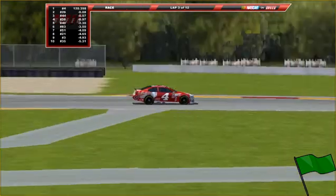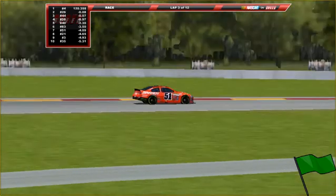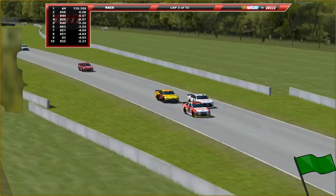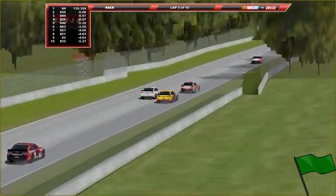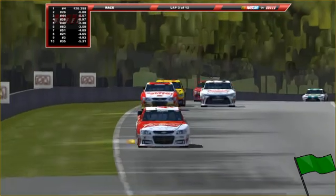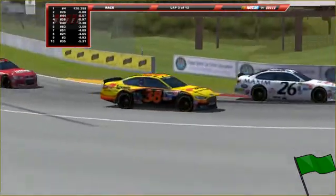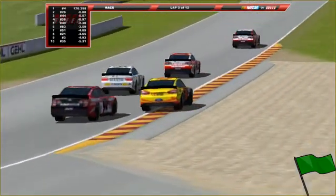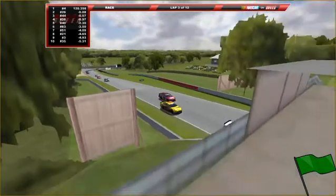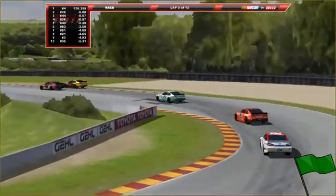Looks like the 4 car keeps that lead for now. Yeah, the 26 didn't get a good run off that corner. 38 is right there with him. He's about to get passed for 3rd. So now you see the 38 getting passed by the 40.